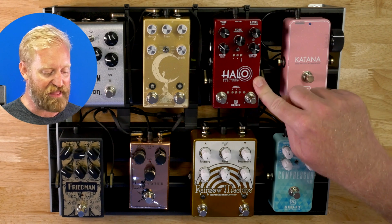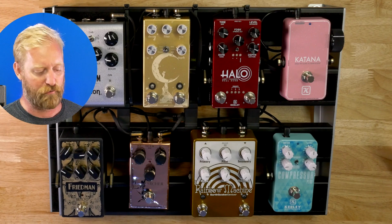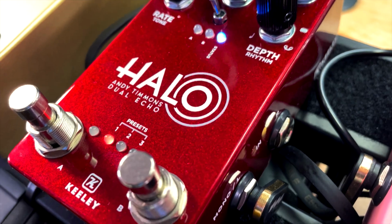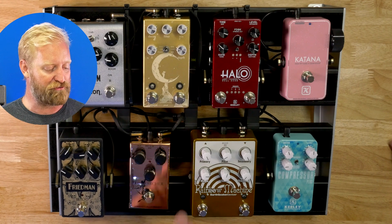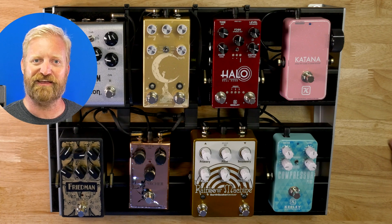Then we've got the Keeley Halo Andy Timmons Dual Echo. It's a double-sided echo pedal with all sorts of presets and modulation settings and things like that. I tried to study up on it and learn as much as I could, but it seems like it's a pretty deep dive. And you've got the Walrus Audio Slotva. Slotva? Is that how you say it? I've never tried to say it out loud.